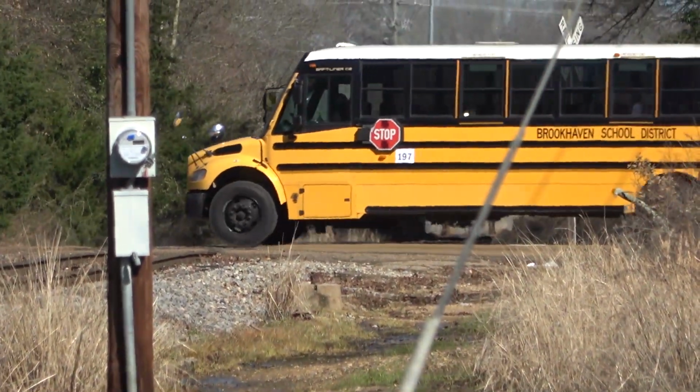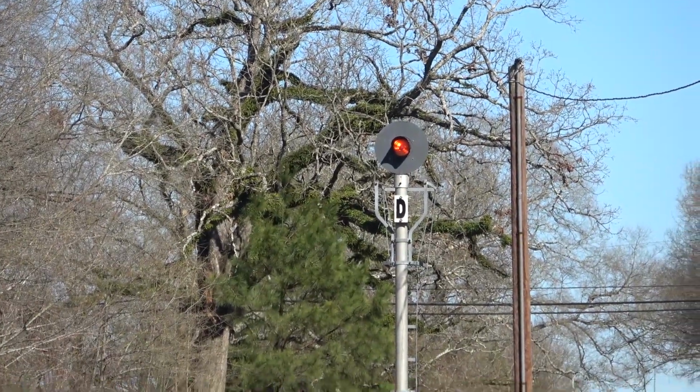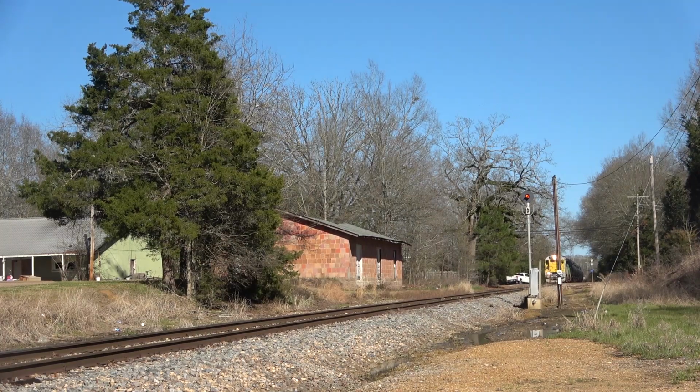With the interchange complete, the old GE workhorses would work their way out of Brookhaven back home to Natchez. Here we see 242 leading the charge past the distant signal, guarding the path to the CN main line. I'm going to ease up on the narration for now to let you sink in the sounds of what these classic GEs do best.